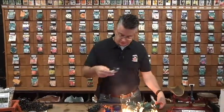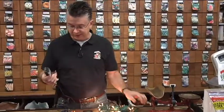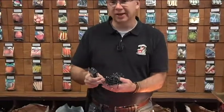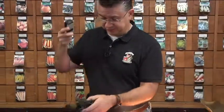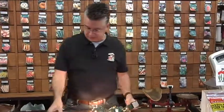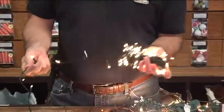These are very similar, except they've got a plug on them. And these new LED lights, these micro LEDs, are completely waterproof, so they can be outside, get snowed on, and you can actually submerge them in water. They use 3 watts of electricity, so hardly any electricity. And what I like about them is the color on the lights is so close to the incandescent that you almost can't tell.